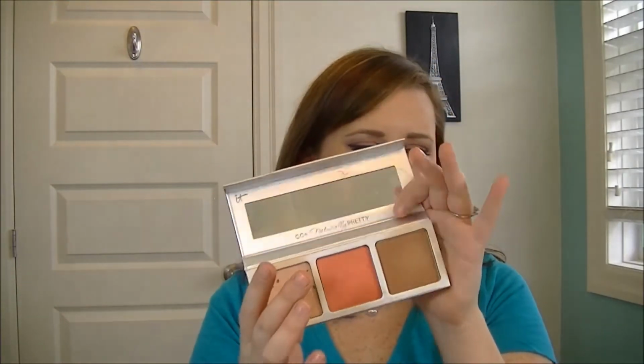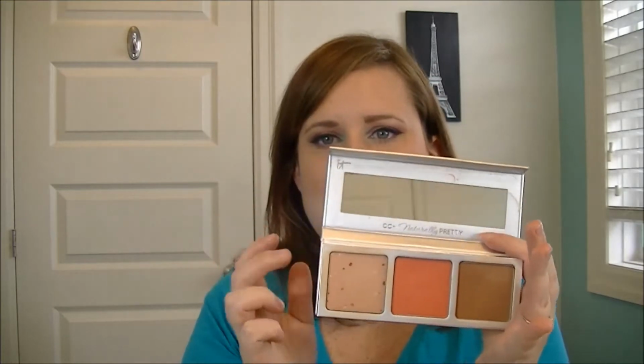The blush is super pretty. Actually, I already swatched it because I thought I was recording before and I was not. It's super pretty. It's on the back of my hand there. But this is the giant fail for me. This is supposed to be a highlighting brightening powder. Let's just point out, it's darker than my skin. So what am I highlighting?